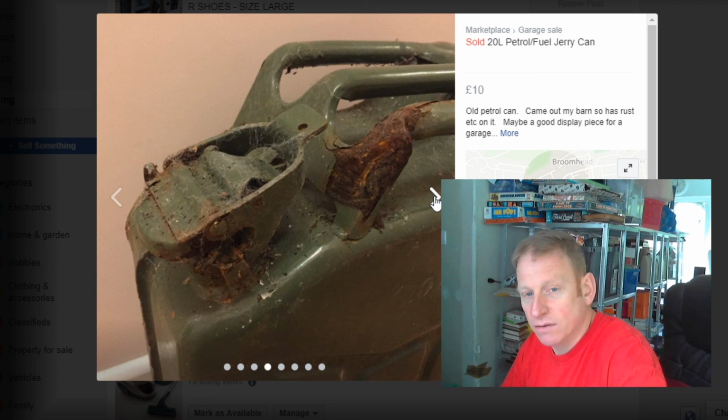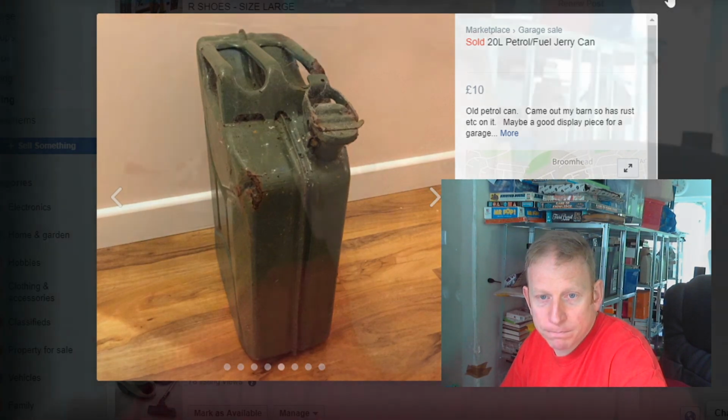The person offered me £5, and because I'd had it for so long and it was all rusty and seized up, I was happy to get rid of it. So yeah, they came and gave me £5 for it.